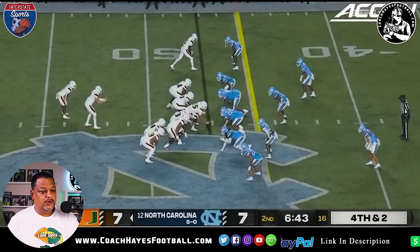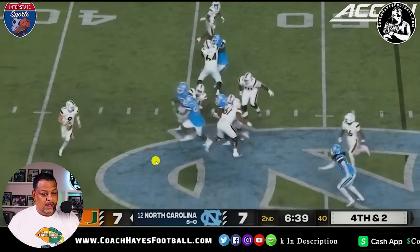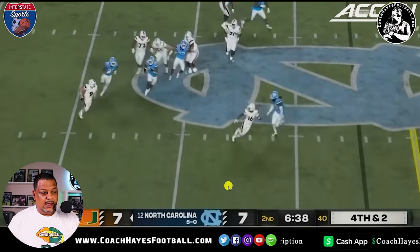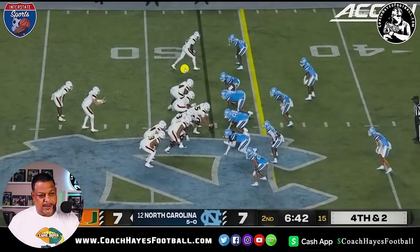4th and 2, 6:43 in the second. You got to convert this deal. All right. All right, go with a pass. They load it up. But here's right here. Tyler Harrell is going to come back on this little crossing concept. And TVD extends the play, but finds the open guy. Let's take a look at it from the beginning.